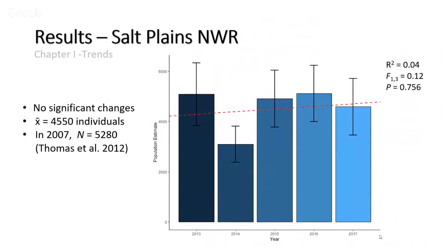For population estimates in Salt Plains, we don't have any significant changes over the period these annual surveys were done. Again, this isn't a robust estimate, but we have an average of 4,500 individuals. And I wanted to point out that in 2007, Thomas et al. estimated the population at Salt Plains to be about 5,200 individuals. So I feel comfortable saying that in the past decade, Salt Plains populations have held relatively steady, especially when compared to Texas and New Mexico.